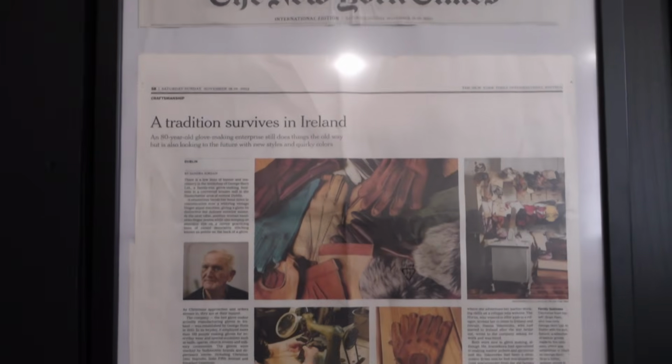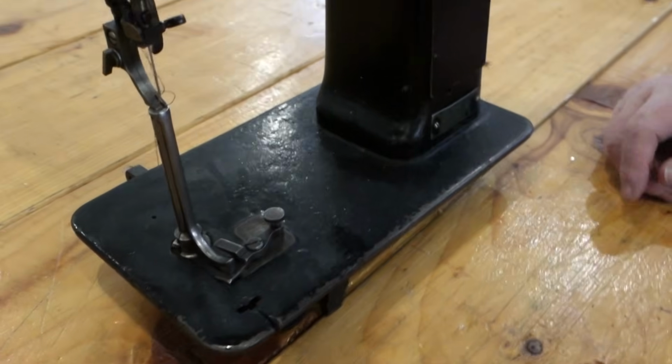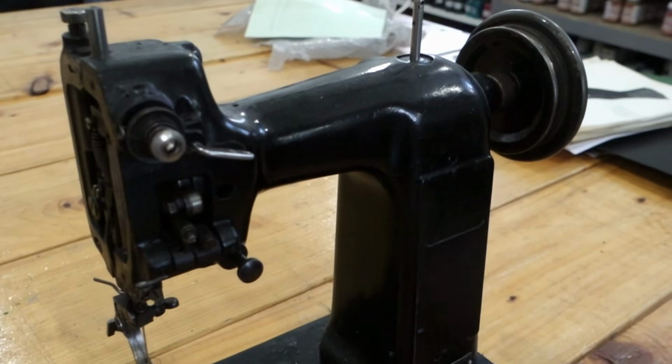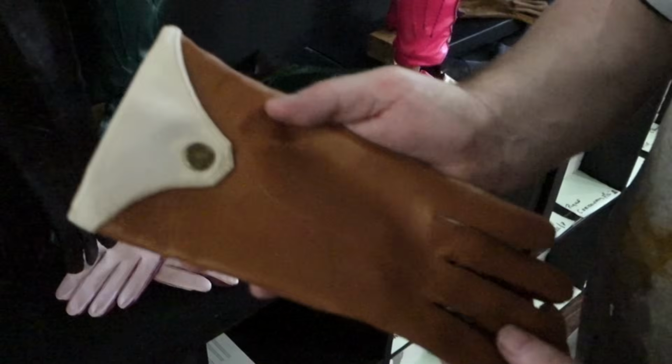How much longer would a hand-sewn pair take than a machine-sewn? Probably three hours more. It depends. Don't get me wrong, that's for the people that want it. The Peaky machine is a devil as well. That takes a long time, and for people who want that, that's the way to go. These ones are done on the Peaky machine.